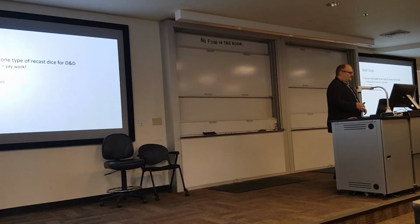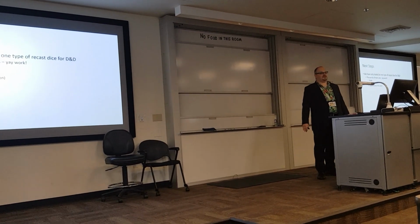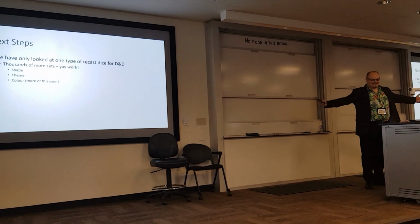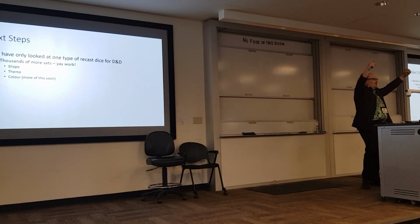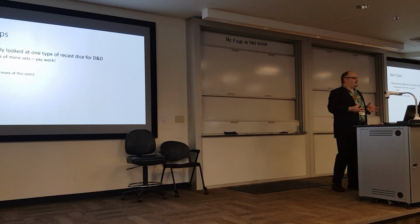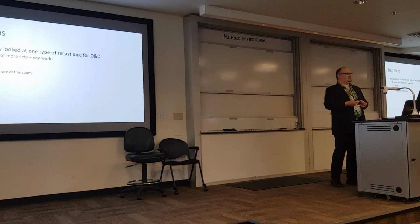So next steps. Well, we've only looked at one type of recast dice for D&D. As you've seen at the start, there's lots, which is, yay, more work. We can look also at the shape. How does the shape affect it? How does the theme affect it?